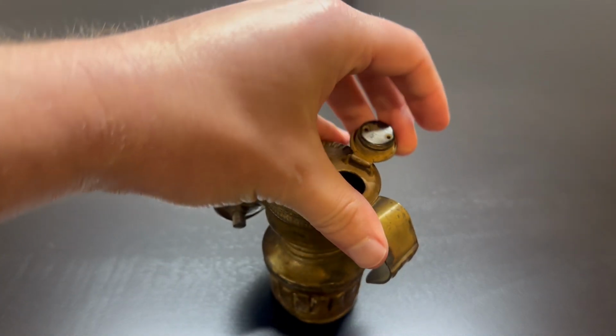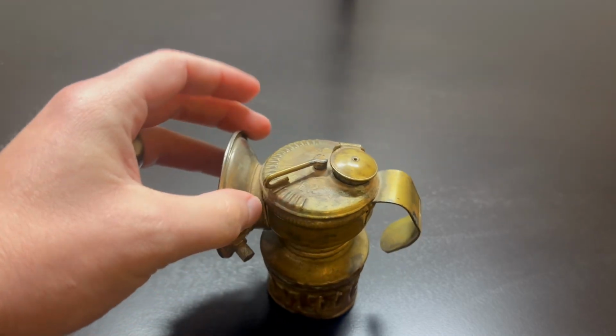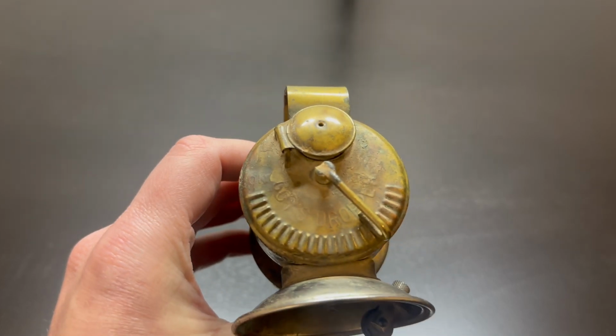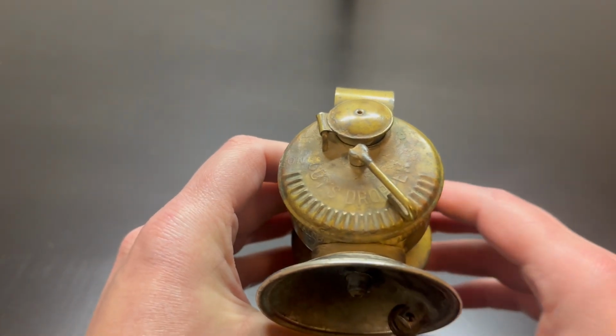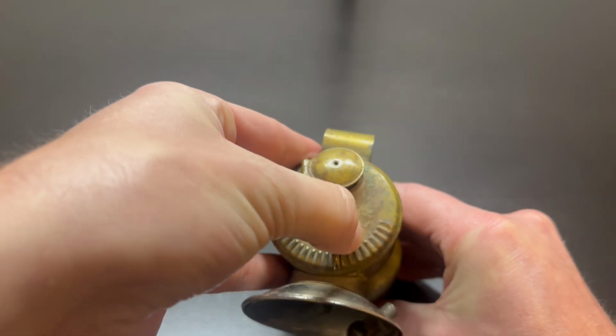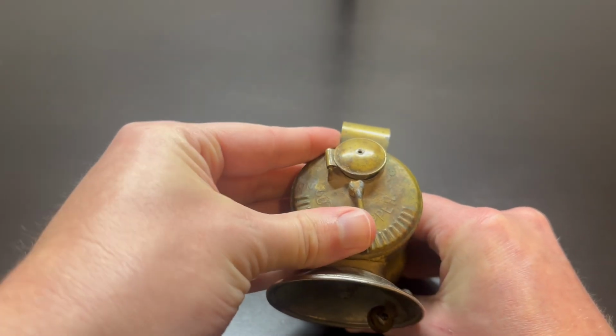This is where the acetylene gas exited the lamp and was ignited. One of the biggest advantages of carbide lamps was the quality of their light. Instead of the soft yellow glow of a candle, acetylene produced a bright white flame that allowed miners to see much farther into the tunnel.